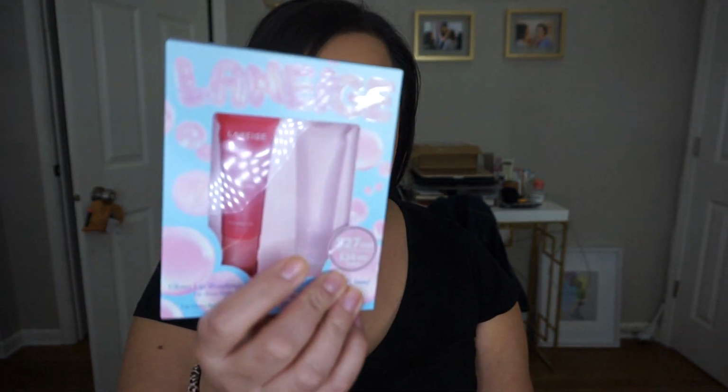I picked up a Laneige Lip Balm Set. I pulled out the gummy bear one, and I got this at Sephora. They were on sale. Honestly, I think originally I had said that they were okay. I preferred the one in the container, the night mask. But guys, my lips have been going through it, and this has been coming in clutch.